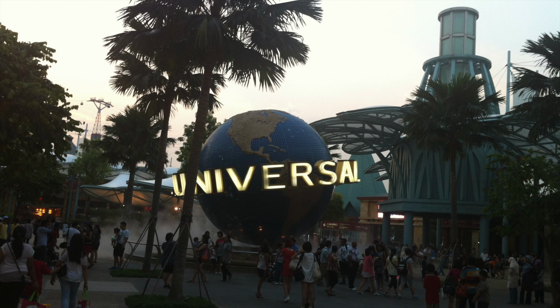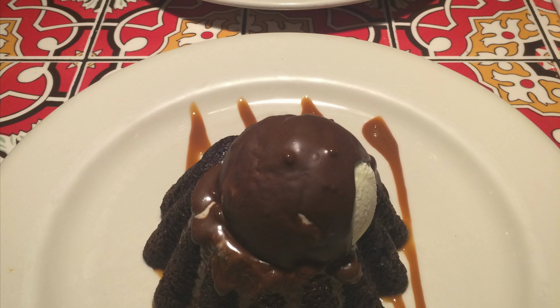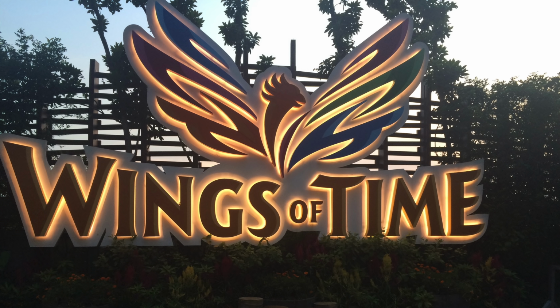It's getting dark, guys. We're heading to the Sentosa Beach, whereby there is a magical laser show called Wings of Time. But before that, we'll get a pit stop at Chili's to grab the molten chocolate cake. The Wings of Time is basically a water laser show.